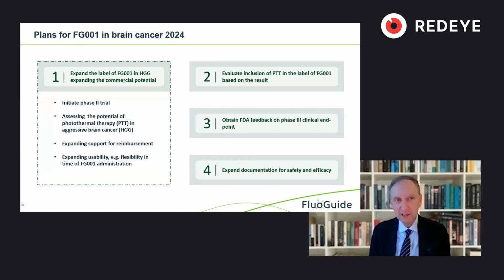So the plans based on the data we have and the FDA feedback are relatively clear to us. We want to initiate a phase 2 trial. That is another phase 2, assessing the potential of photothermal therapy in aggressive brain cancer, because we would see it as a missed opportunity not to include that already now, because the potential is so big that instead of doing it sequentially, first look at optical guidance and then look at photothermal therapy, it would almost be unethical if we turn out to show that PTT actually works in these patients and we already dosed the compounds. We think it's almost an obligation already now to think how we could implement this into a study.